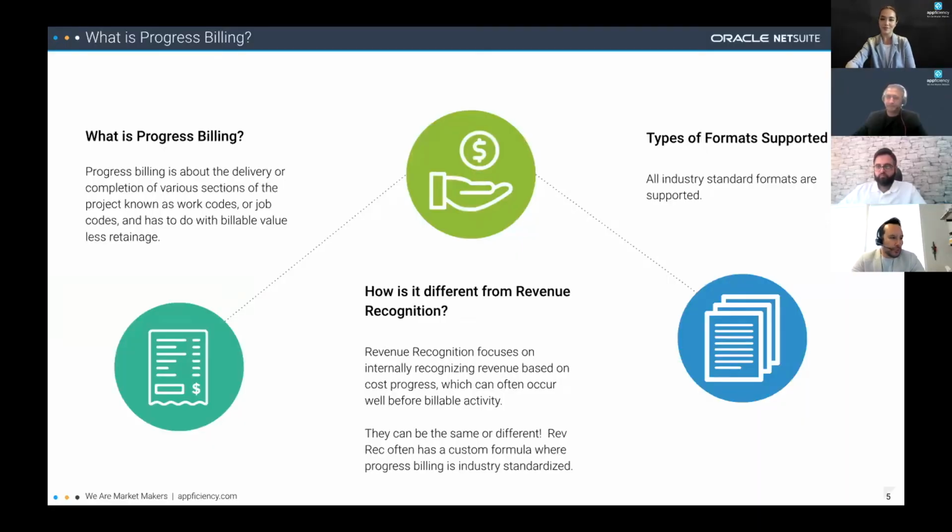So to start off, as with all our webinars, I think it's important for us to really understand what progress billing is. And for that, I'm going to turn to Morteza Hosseini here, our construction industry expert, and really ask him, what is progress billing? What is so different about this concept that normal invoicing and billing would not do?